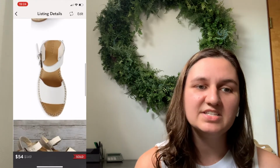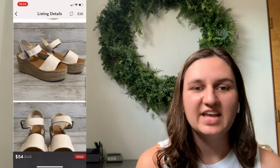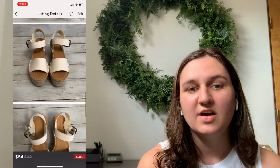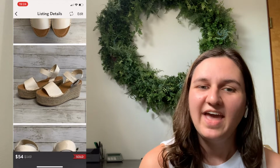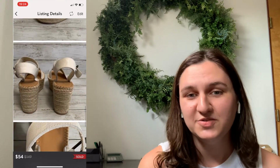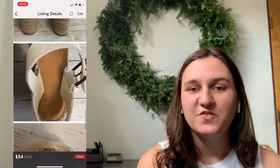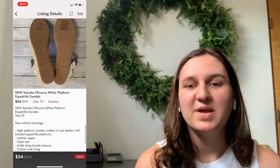Next up are these new without tags, new without box Saludos. The style is Minorca, and they are these white espadrille sandals. I listed them in the winter time. I listed them on Christmas, actually. It was December 25th of 21, and they sold June 7th of 22. So they did take a while, 164 days. They sold for $54. I paid $16.15.